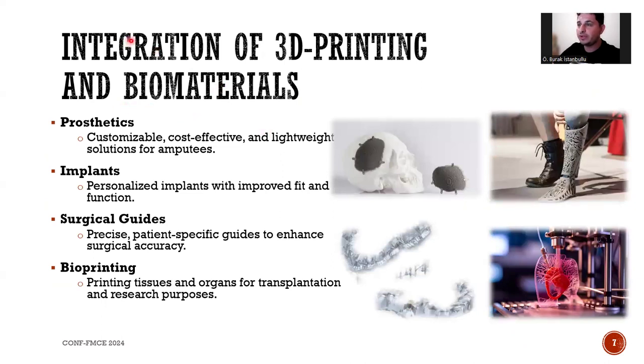3D printing combined with advanced biomaterials is revolutionizing medical technology in prosthetics, implants, surgical guides, and bioprinting. 3D printing allows us to produce customizable, cost-effective, and lightweight prosthetic solutions tailored for amputees. This technology enables the creation of prosthetics that perfectly fit the unique anatomy of each patient, enhancing comfort and functionality. Implants can be personalized to match the exact shape and size needed, with improved fit and function for each patient.